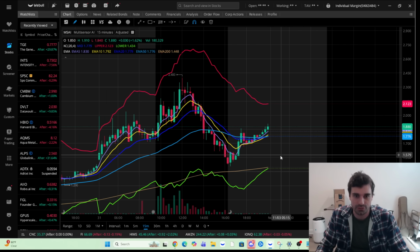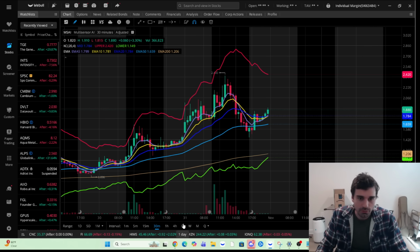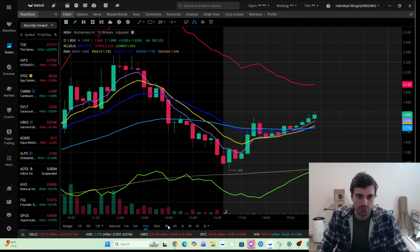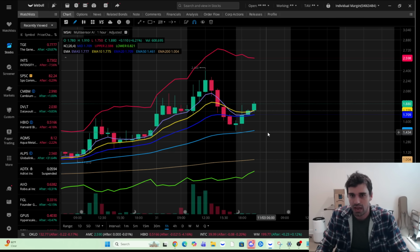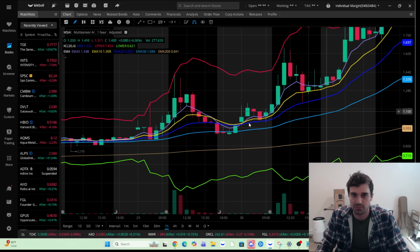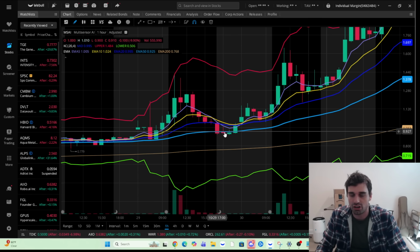Where would I look to enter? Well, if I was going to look to enter based on this daily, I would look for a pullback a little more towards that EMA 5, or I would use the 1-hour chart and be like, okay, yeah, I would like to see, I could take some accumulations here. You can see when it touched this EMA 50, that's a really great idea on a higher time frame.